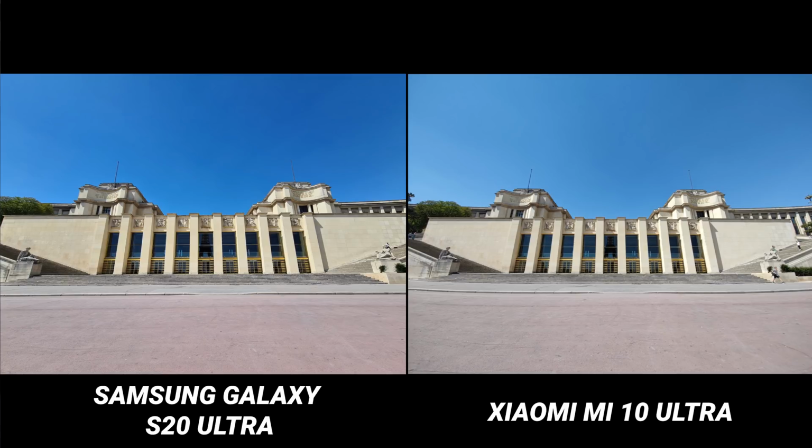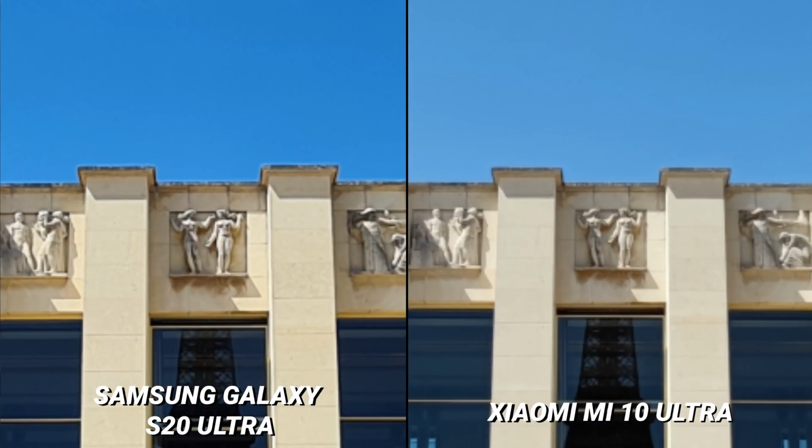Now, in this example, you can see that the Xiaomi squeezes a lot more of the scene into the frame. Now, the Xiaomi is also slightly wider than the Samsung Galaxy S20 Ultra, and it produces images with slightly better detail and less noise.